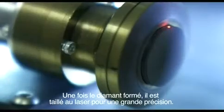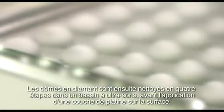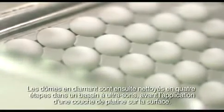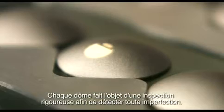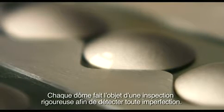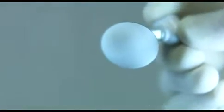Once the diamond has formed, it is precision cut by laser. The diamond domes are then cleaned in 4 stages in an ultrasonic tank before a platinum coating is applied to the surface. Each dome is rigorously inspected for the tiniest signs of imperfection. Only once a dome has passed every test do we give it the final seal of approval.